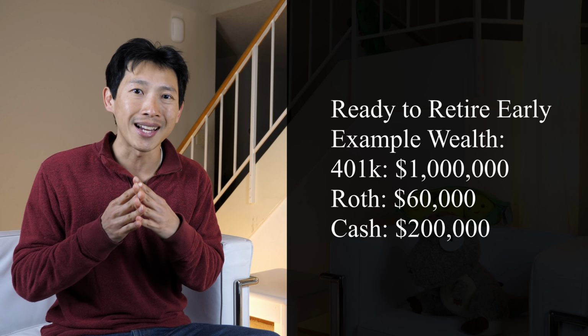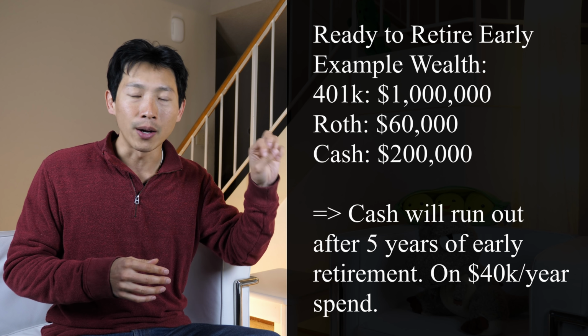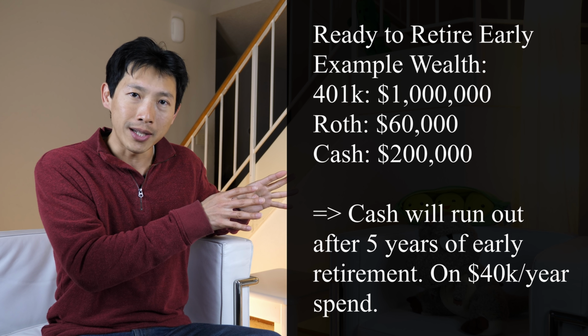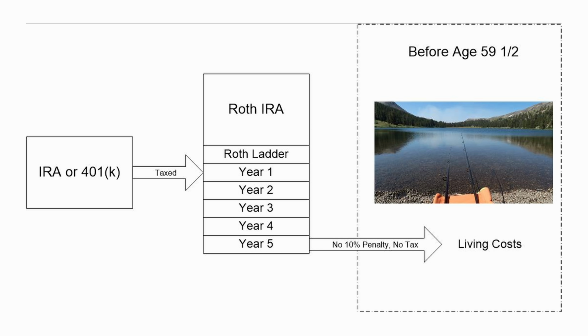So what someone that is retiring early is trying to do is access that 401k or IRA capital without paying a penalty. So what you're really doing is trying to withdraw this 401k or IRA money at a minimal tax rate. When you do this conversion, you're actually still paying an income tax hit on this.